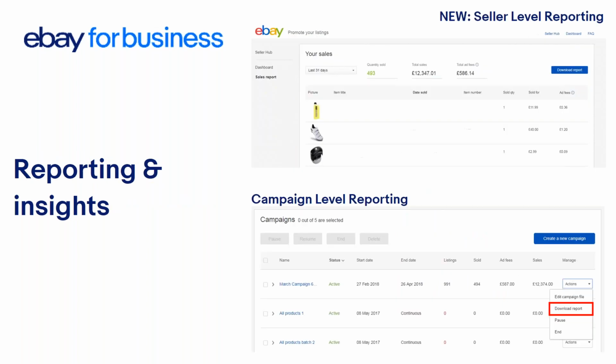So, once your campaign is live, the dashboard also provides reporting on your activity, and we really encourage you to keep a close eye on your advertising campaigns. There are 2 options for reporting. We recently launched Sales Report in the dashboard, and this shows your sales and your ad spend across all of your campaigns for a customized period of time. The dashboard also supports campaign level reporting, where you can view and download a report for an individual campaign.